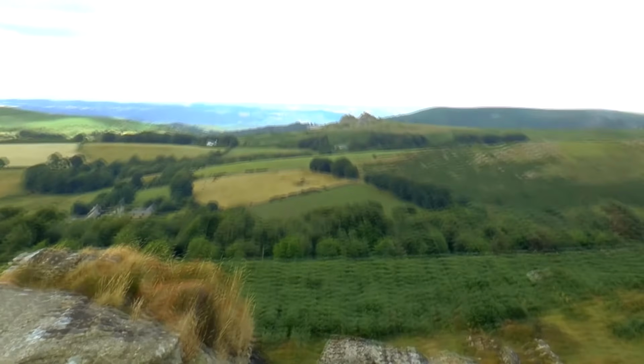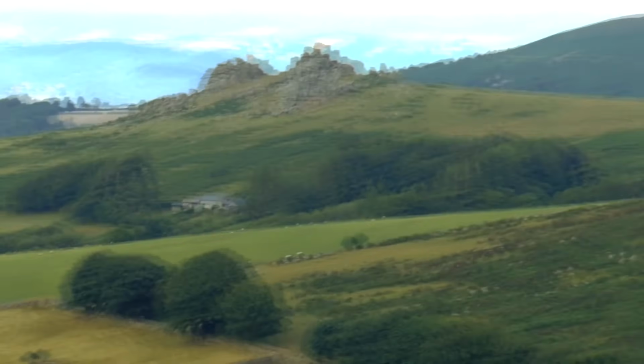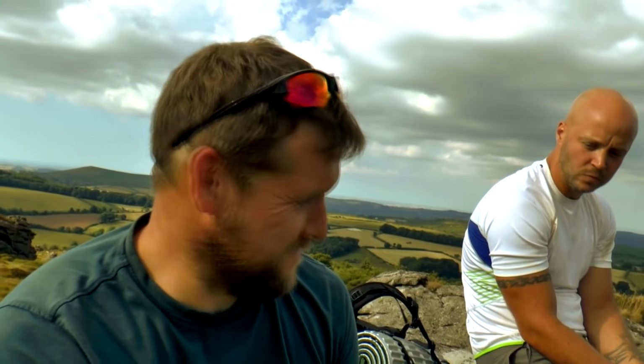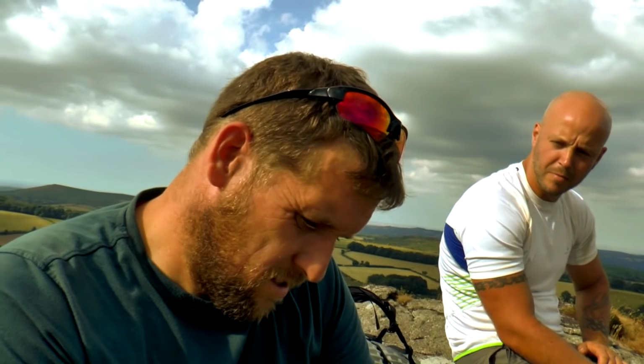We're over halfway. Hound Tor. Cracking area, isn't it? How are your new boots? Yeah, they're alright. I notice you've scuffed the toes already. Yeah. They're all scuffed, aren't they? Do more walking in them, obviously. How does that mean that you scuff the toes up? I don't know. I don't drag my toes along when I walk.